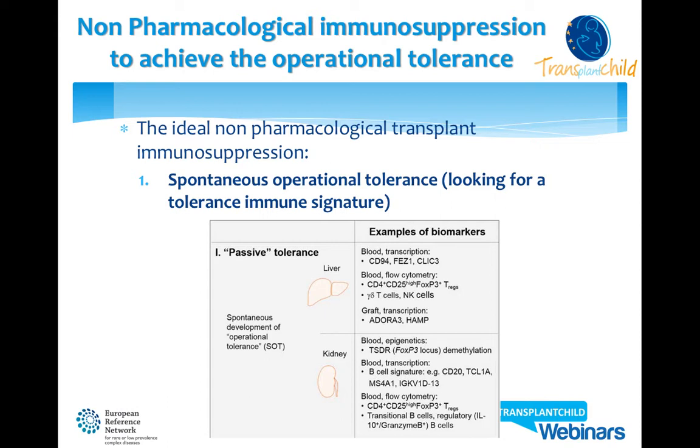However, there are some cases where we can find spontaneous operational tolerance. For example, in renal transplantation it is rare, estimated at about 7%, but in liver this proportion is higher, and it has been reported at 20%, for example.